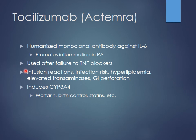Again, infusion reactions are pretty common. This one is a unique one. You can see GI perforation. I don't know how common that is, probably pretty rare, I imagine, but that is one unique side effect you may want to watch out for, especially if you have any kind of nuanced GI complaints. It would be something to look into.